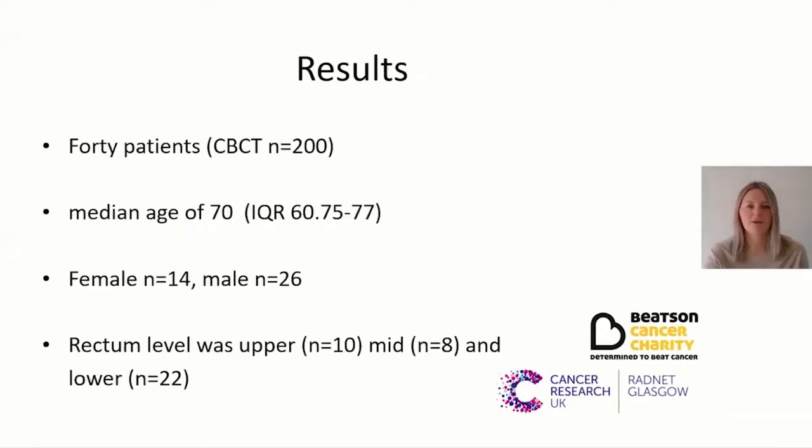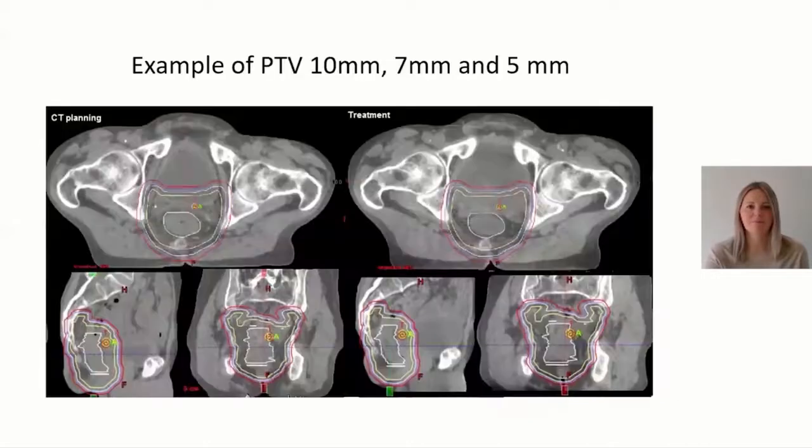So looking at our results, we included 40 patients in the analysis, and we analysed 200 cone beam CT images. The median age of the patient group was 70, and we had 14 females and 26 males. The rectum level that was being treated was upper for 10 patients, mid for 8, and lower for 22.